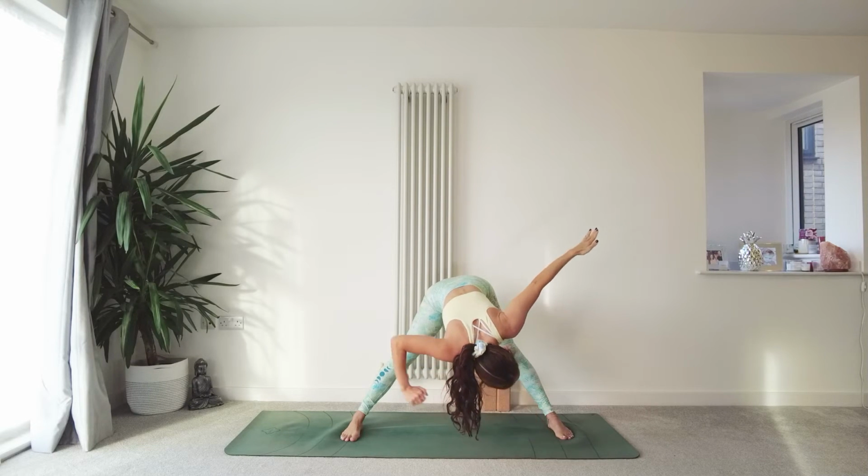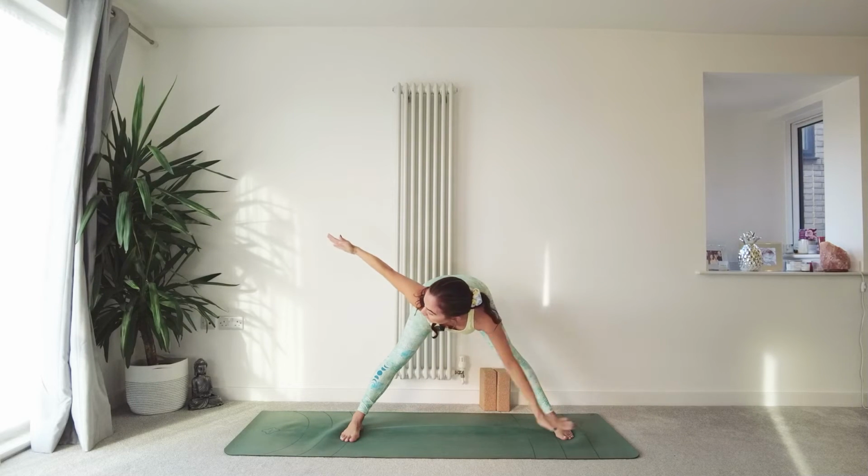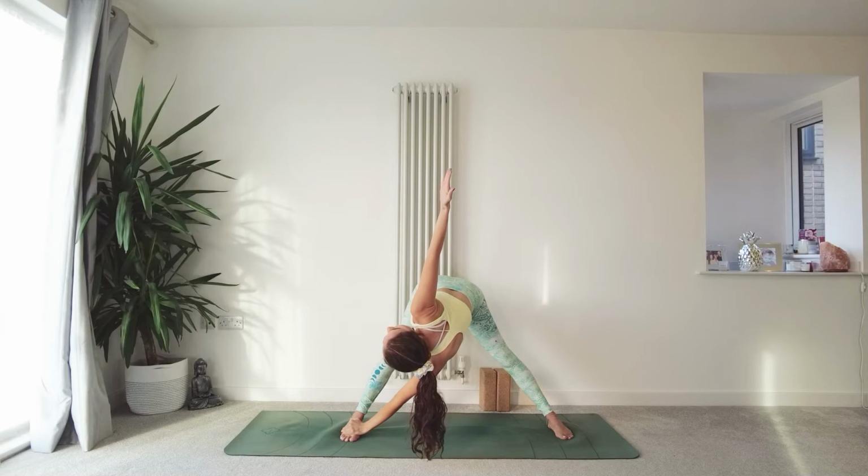Well done. Float back so that the arms are both reaching out to the side again. And then we come over to the other side, so left hand's finding that right foot, right fingertips reaching up to the sky. And just adjusting where the left hand comes to if you need to.